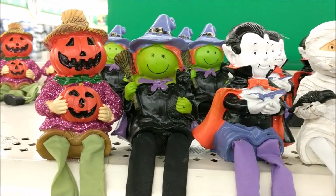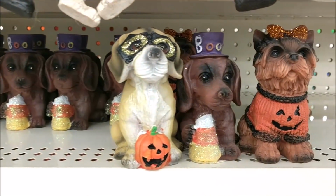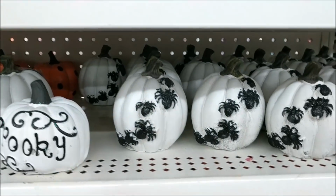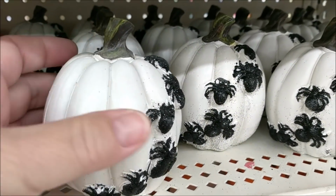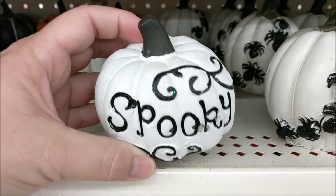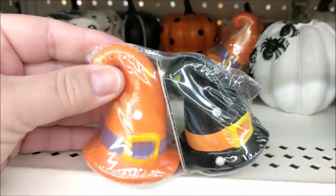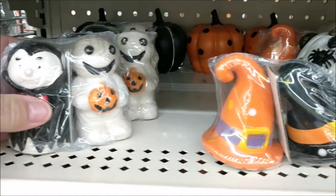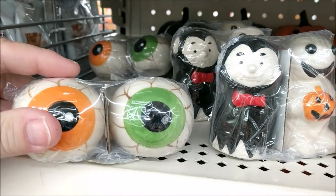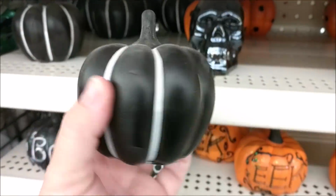Well, it's been a few days since I made it into the Dollar Tree, and they've gotten in a lot since my last visit, including these adorable little animal figurines. Now, I saw those somewhere last year, but my store never got them. I'm loving all the new pumpkins, and they're super heavy. They also have some salt and pepper shakers that are new this year, the witches' hats, the ghost and vampire, and the eyeballs. I do kind of wish they were both the same color.